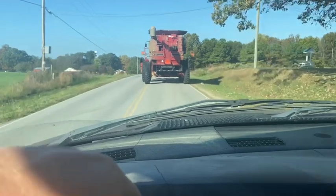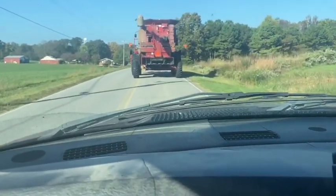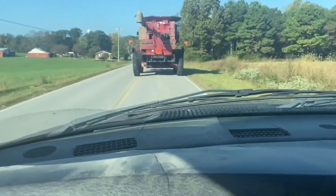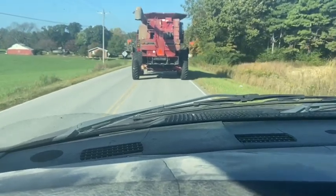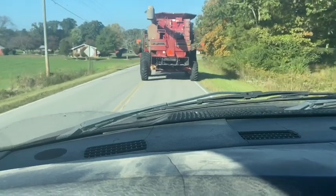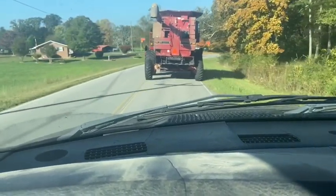And we already done the farm, but there was about an 8-acre field that we couldn't get into. So the landowner said we can cut a fence, so we've got to do all that. So maybe we'll get done today. It may be a long, long day.